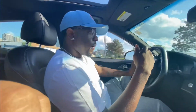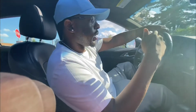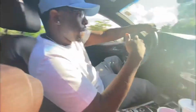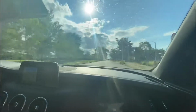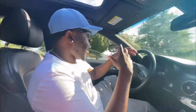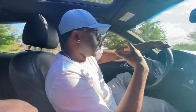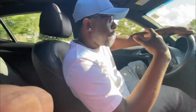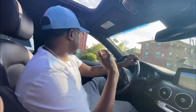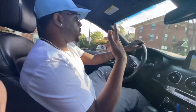Okay, we're gonna do like a 0 to 40, something like that. You see, it has no problem picking up speed. It does it quick, it does it efficiently, and it sounds good. Yeah, it's really impressive. I can't believe this came from something like Kia.